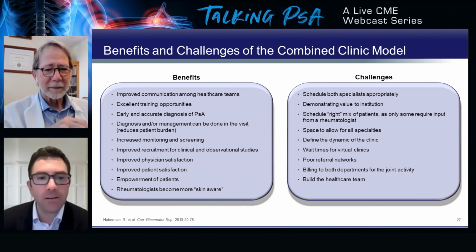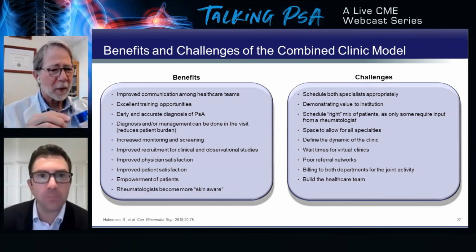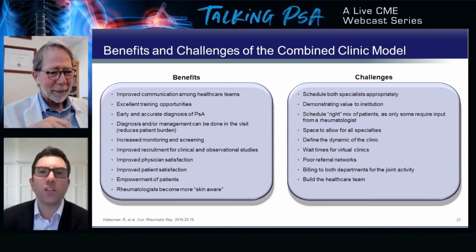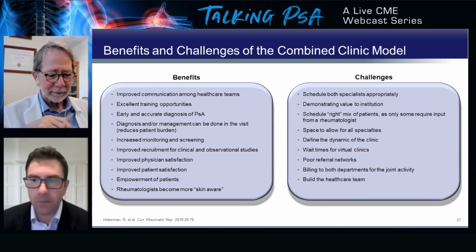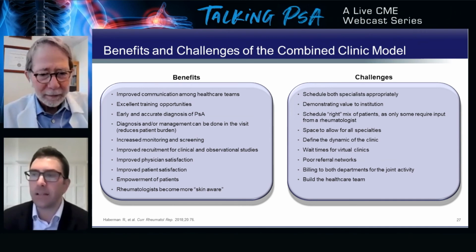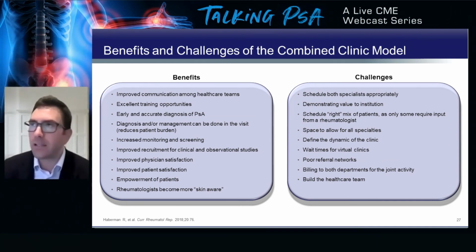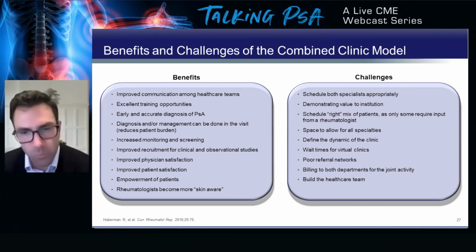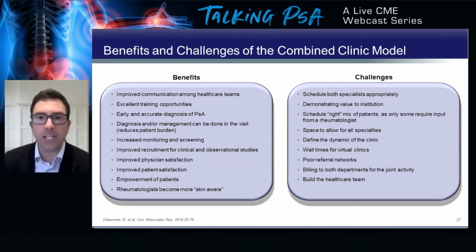So, just to take a step back, Philip mentioned earlier that it takes a village, really, to manage all of the different comorbidities and various manifestations in our psoriatic patients. And at least part of that village includes the dermatologist and the rheumatologist. There are other combinations of providers that we have seen aligned to get patients the most ideal care.